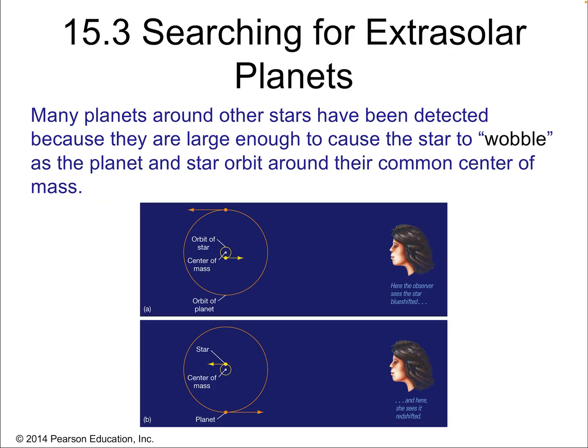So one big thing is many planets around other stars have been detected because they're large enough to cause that wobble, a pull back and forth, okay? Because as the planet and the star orbit around their common center of mass, the star moves. Because yes, the star is much more massive than the planet. Even in our own solar system, Jupiter being the biggest planet, it's still much less massive than the sun, right? Less than 1,000th the mass of the sun. So then how much wobble is there? Well, not a lot, but enough.